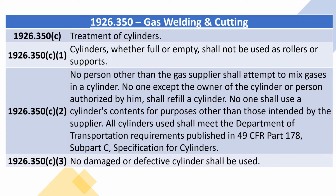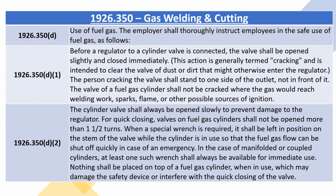All cylinders used shall meet the Department of Transportation requirements published in 49 CFR Part 178, Subpart C, Specification for Cylinders. 1926.350(c)(3), no damaged or defective cylinder shall be used. 1926.350(d), use of fuel gas. The employer shall thoroughly instruct employees in the safe use of fuel gas as follows.